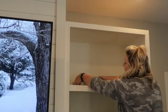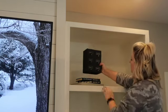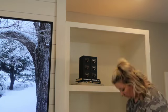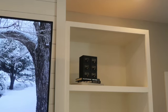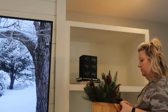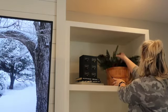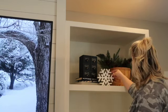Okay, now we're on the top right hand side. I'm just adding some books that normally sit out there anyways. And then I found this beautiful apothecary, I don't know what you even call it, little drawer thing. And I'm going to put it there on top. And of course, add some more winter picks into a basket here.